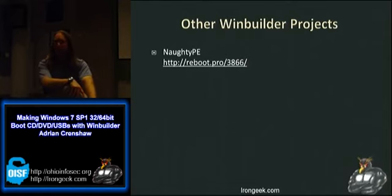Oh, a few other Winbuilder projects out there. I'm using Windows 7 PE SE. I tell you the truth, there might be a better project that's even closer to fitting my needs, but I haven't looked at them all. Here's a few of them I want to mention. Naughty PE, and this one uses XP as a source, and it's called Naughty PE, and one of its main claims to fame is it tries to be very good at multimedia support.